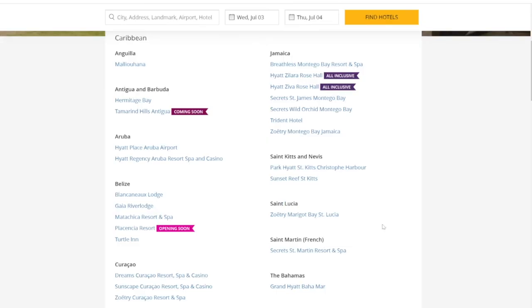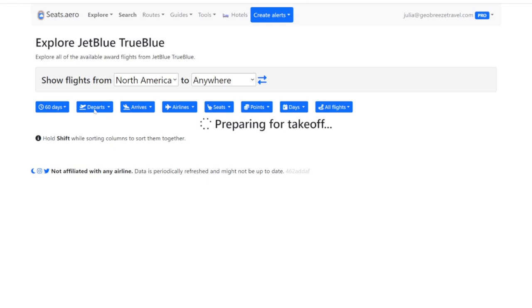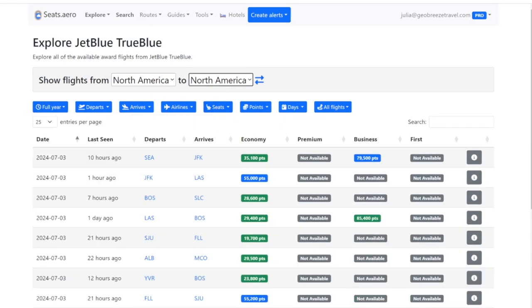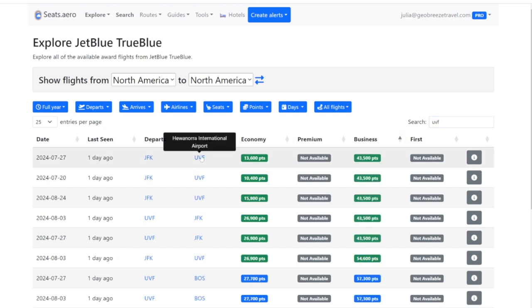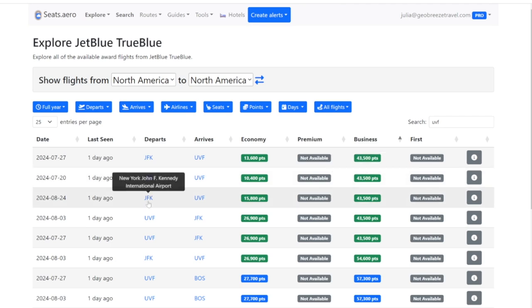So the first example we're going to go over is how you can fly in JetBlue Mint over to St. Lucia. Over on seats.aero, I would click on Explore and then click JetBlue. And you'll be able to fly JetBlue Mint into this area, which is fantastic. So I would show flights from North America to North America, and if you want to get the Pro version, then you can search for the full year. Under search, I would type in UVF, and this is going to get you the airport code for St. Lucia. Click on the down arrow next to business, and you can see that you have some options to fly in business class with JetBlue Mint from JFK over to UVF. And a lot of these will oftentimes have a lot of availability as well.